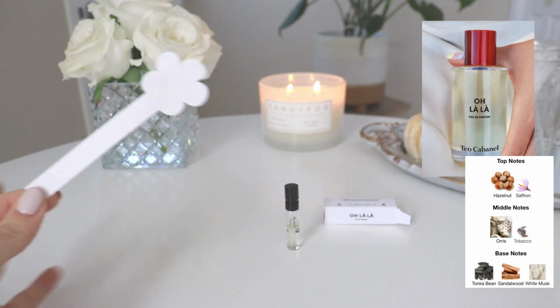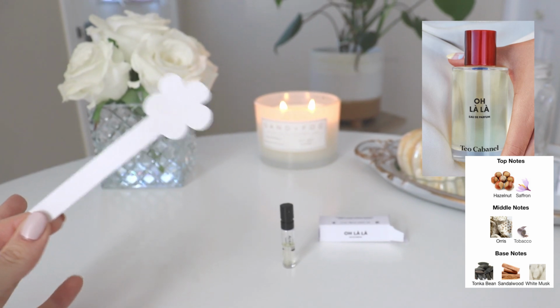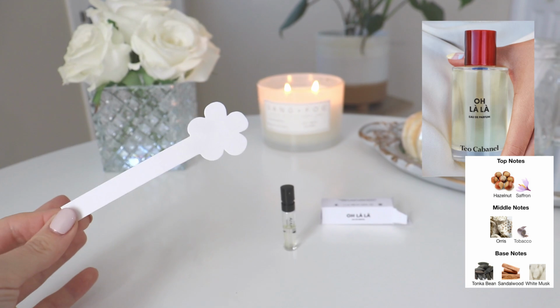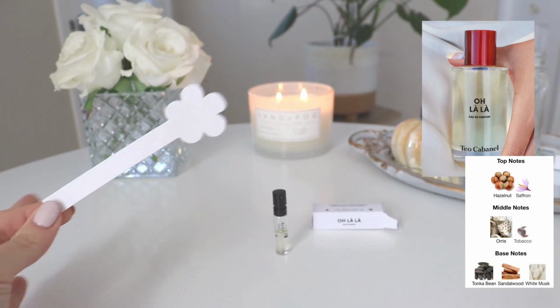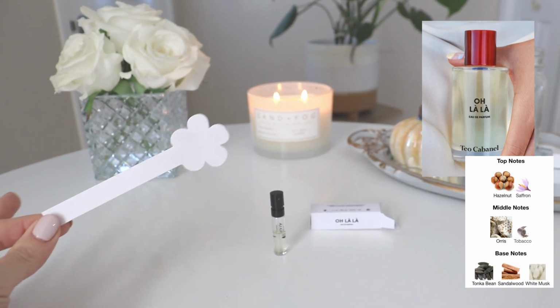And the name Ulala, or Ulala, whatever you want to call it, is so perfect because it gives you those vibes. It's just like, wow, this is such a gorgeous, sensual, feminine scent. This could be a signature scent. This could be your every single day in the fall. This could be your cozying up on the couch, cuddling with your partner.